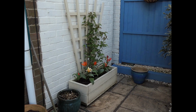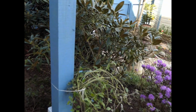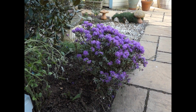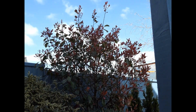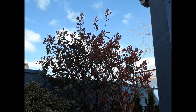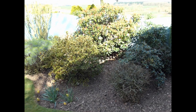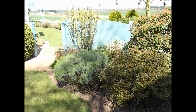Here we have blue corner, looking quite good, and the best bit of colour in the whole garden at the moment, beautiful azalea. Not sure what this is called, but beautiful contrast against clear blue sky. Once again, this is my creation of a flower bed. Everything should be bursting into colour in a few weeks' time.